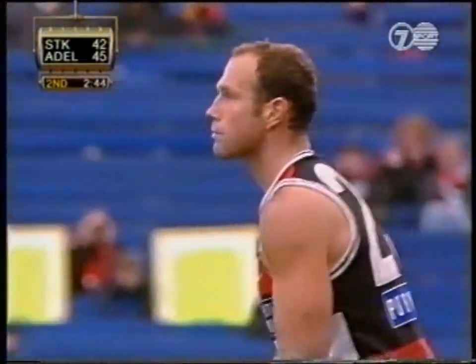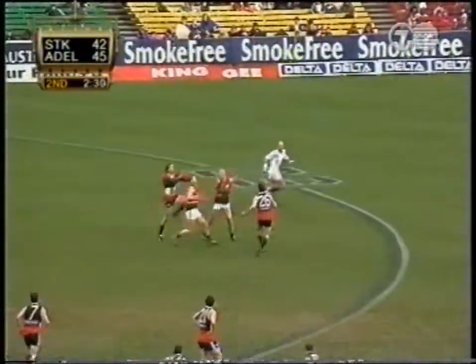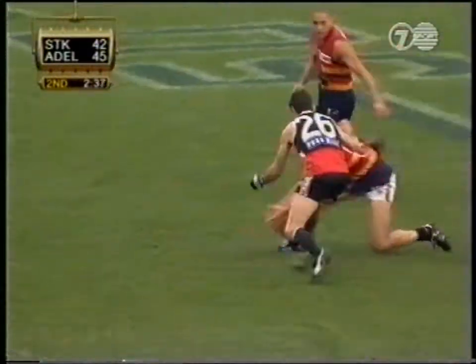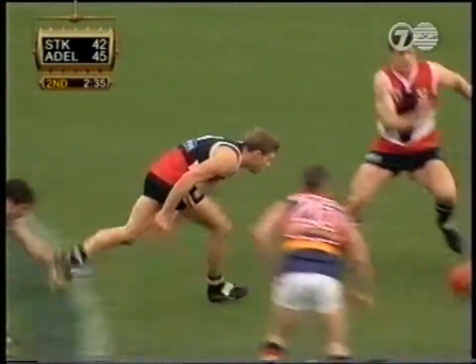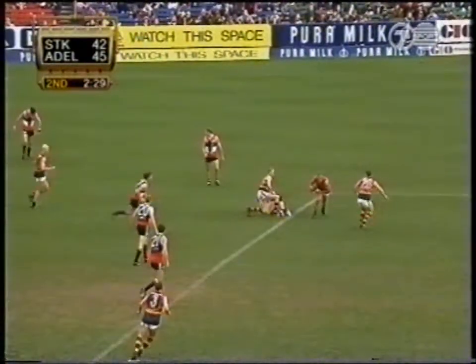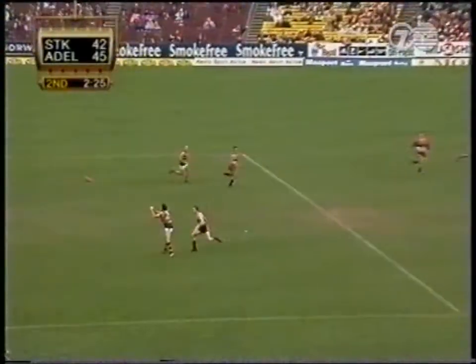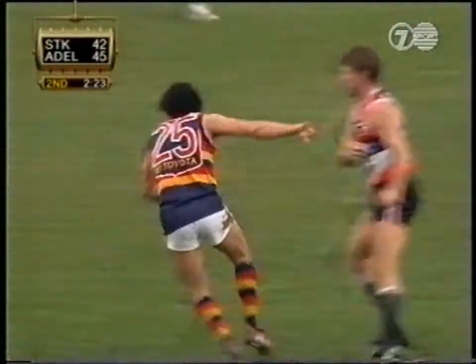Up he gets. Now there's a crowded forward line for the Saints. Decides to go wide. Smart camps underneath it. Elliott does well to slap it away. Smart up to the task at ground level. Andrew Thompson couldn't find it. Harvey can. Steps around. Taken very well by Johnson in the tackle. Releases McLeod through the centre of the ground. Benke takes the mark.